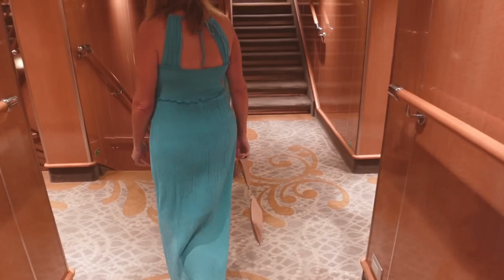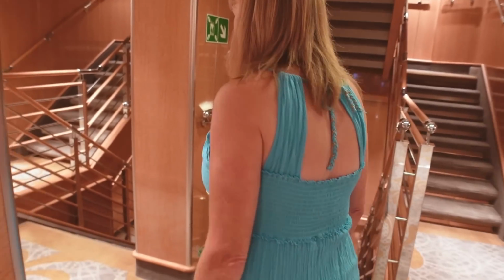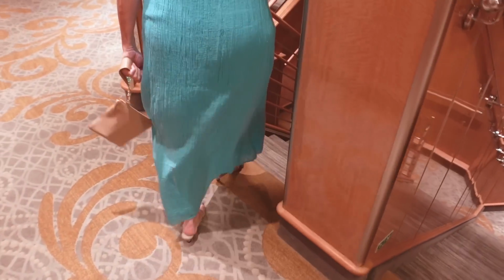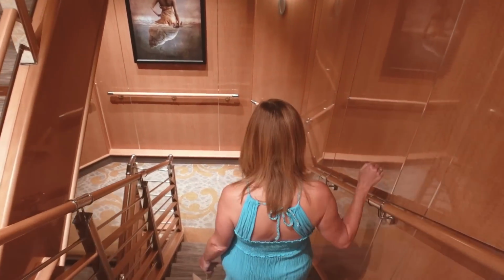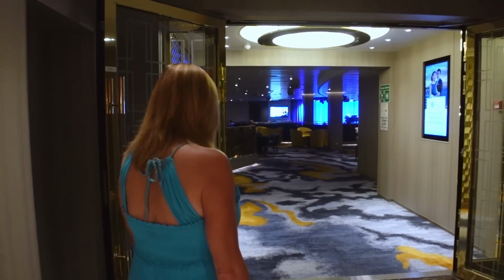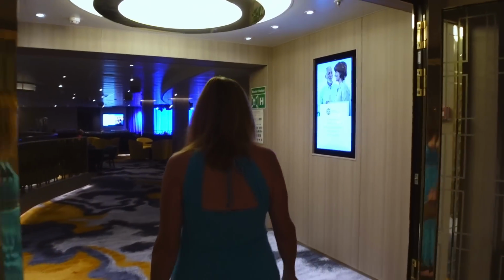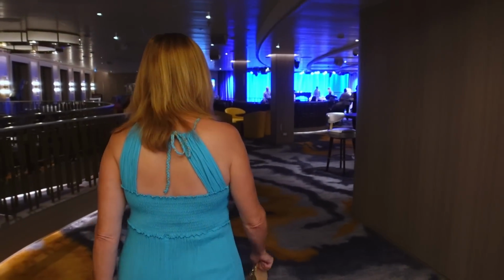A skin-colored handbag and kind of skin-colored shoes. It makes your feet almost invisible, like you're walking on your tippy toes. Let's see if they let us into the elite lounge for a little nibble, some piano playing, and possibly a cocktail.